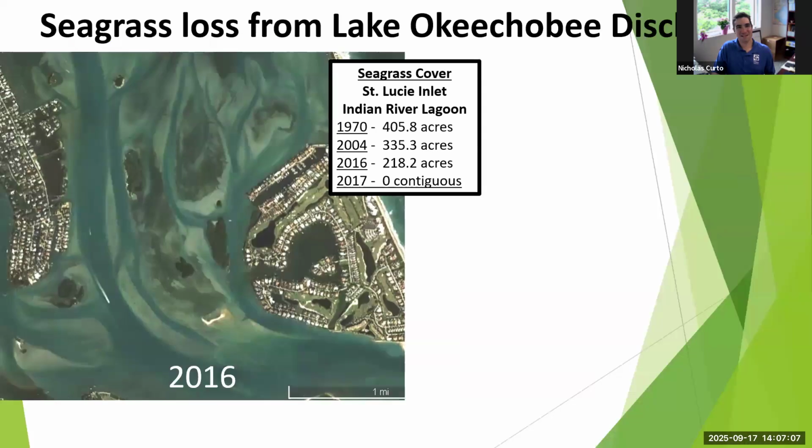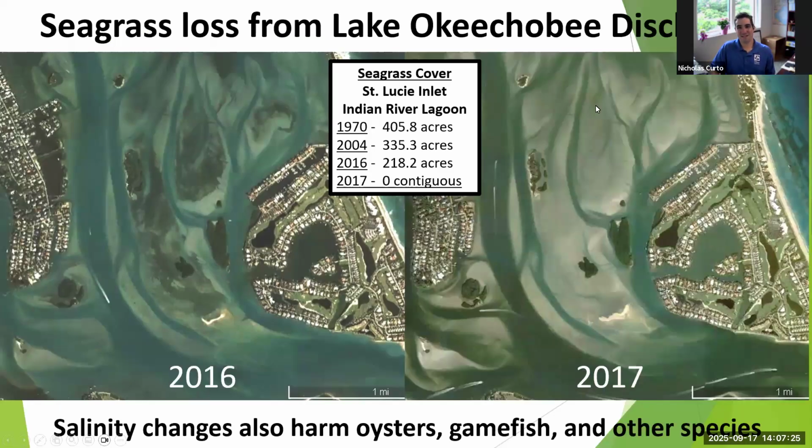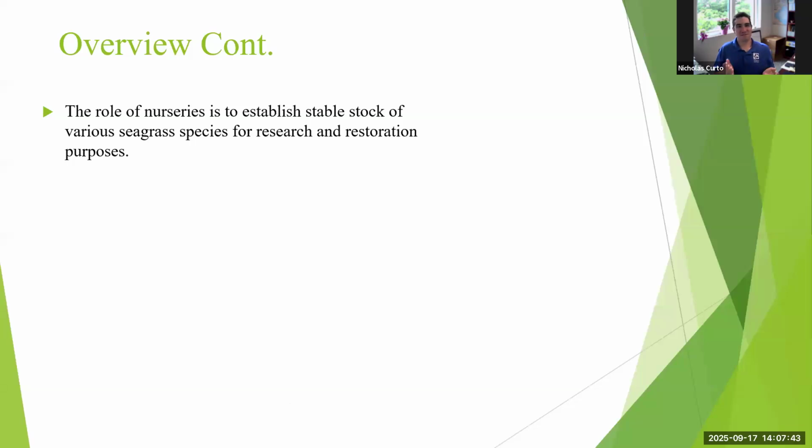An example of this is a comparison of the years 2016 and 2017. So you can see here in 2016, around these barrier islands here, where the St. Lucie estuary meets the southern part of the Indian River Lagoon, you can see all these dark patches are seagrass meadows. However, when we fast forward to 2017, you can see that the vast majority of these patches are gone, and it's mostly just bare sand. So seagrass species aren't the only organisms affected by poor water quality. It can also affect oysters, gamefish, and other species that live or are adjacent to these environments as well. So the overall role of nurseries is to establish stable stock of various seagrass species for research and restoration purposes.